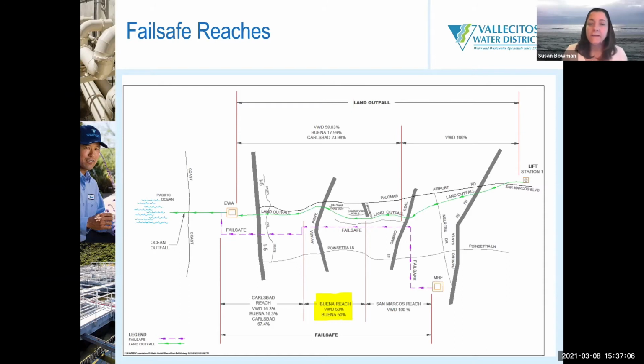Yes, thank you. And here's a graphic that you may have seen when we've talked about the land outfall and the fail-safe, to give you an idea of where, as we mentioned, the 2 pipelines are, and we'll be talking about these 2 pipelines, like James said, over the next few years. And the Buena reach is that middle section there, that's covered 50-50 with Vista, and is the area that Ryan was just talking about, the rehab work that's going on.